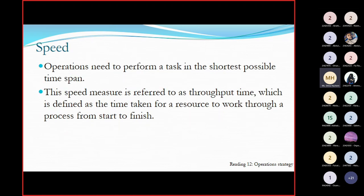Next, speed. What does speed mean? Operations need to perform a task in the shortest possible time span. Yes, you can make the best cake in Jeddah, but if it takes you 5 hours to make the cake, okay, maybe your business will not make any money. Okay, so you need to make your products in the shortest possible time, but not to lose the quality that you are after.